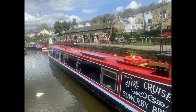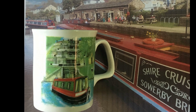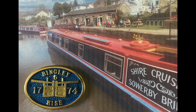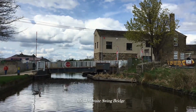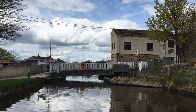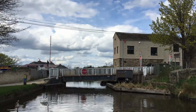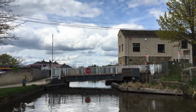We visited the Top Lock Cafe and the girls bought all of us, including Sam and Terry, a Bingley 5 rise china teacup. And Mandy and Gillian bought themselves a Bingley 5 rise bridge plaque. Well, we've finally made it up the Bingley 5 rise. And now we've got the electronic swing bridge, which the lock crew manned for us. Of course, there's been quite a bit of traffic held up, but I guess 8 or 10 boats have gone through, and they're letting the traffic clear now before they open it for us. We're the last 2 going up.